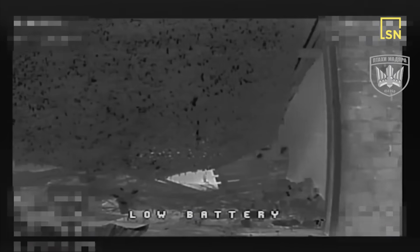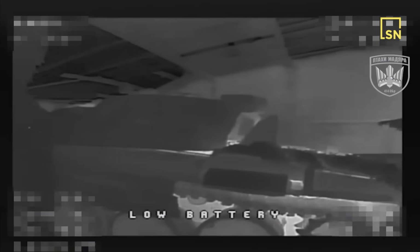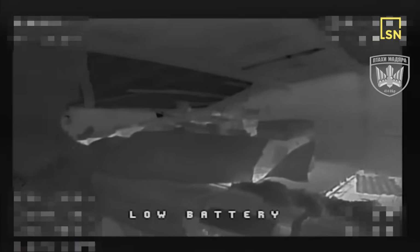In the Donetsk region, the Magyar Birds team targets and destroys Russian armored vehicles hidden in hangars and the ruins of destroyed houses. This operation took place on February 11th. Here's one of them. The team has increasingly relied on FPV drones equipped with fiber optic technology. Thanks to this, they can now conduct operations over much greater distances without interference from signal jammers.